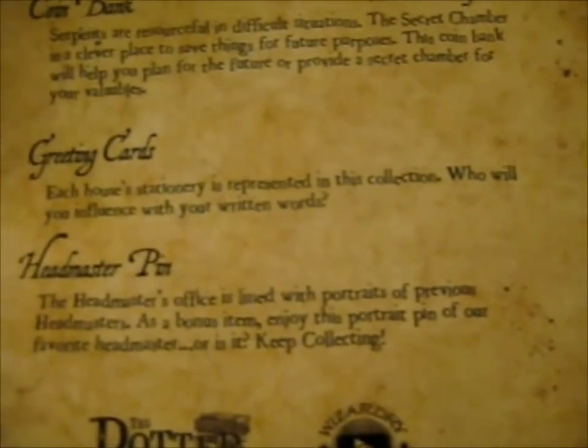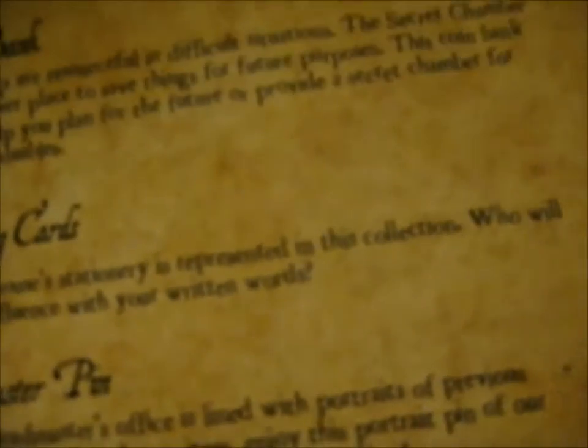Okay, next up, we got the houses greeting cards. Each house's stationery is represented in this collection. Who will you influence with your written words? And the headmaster pin. The headmaster's office is lined with portraits of previous headmasters. As a bonus item, enjoy this portrait pin of our favorite headmaster, or is it? Keep collecting.